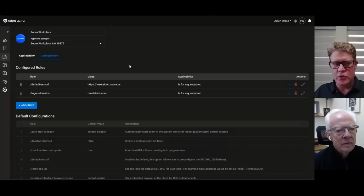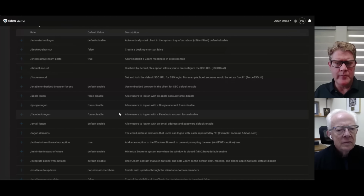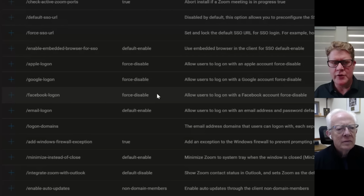Now, in this case with Zoom, what I've done is I've built into this policy some information that's specific to my organization. We want to use Microsoft SSO, so we're going to use this SSO URL. It's part of the package now. Our customers don't have to worry about implementing these rules themselves. And we've built an enormous amount of configurability into all of our packages. We disable, for example, what Zoom does by default. We don't want to use Facebook credentials as a mechanism to authenticate into Zoom.